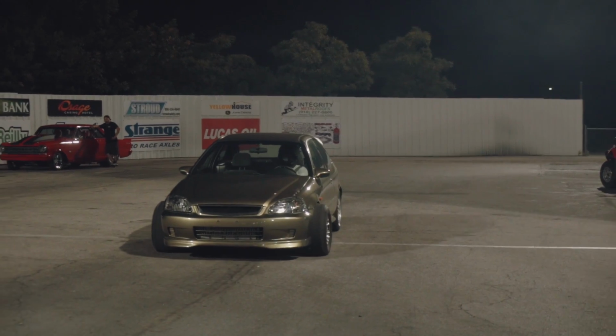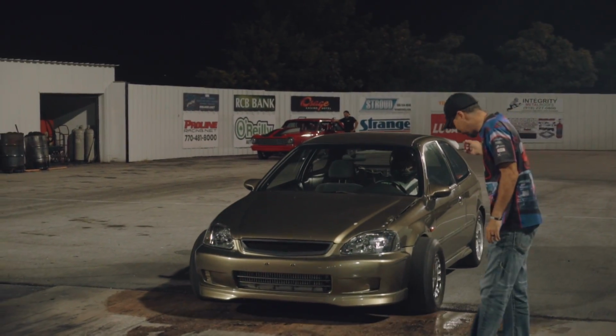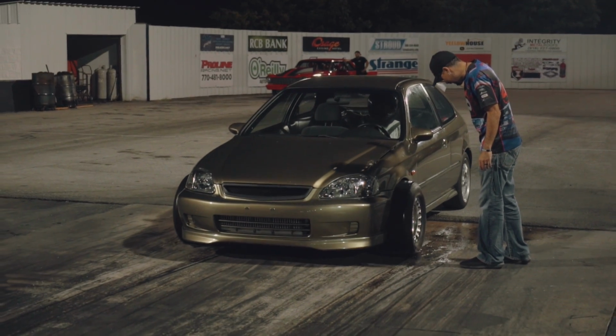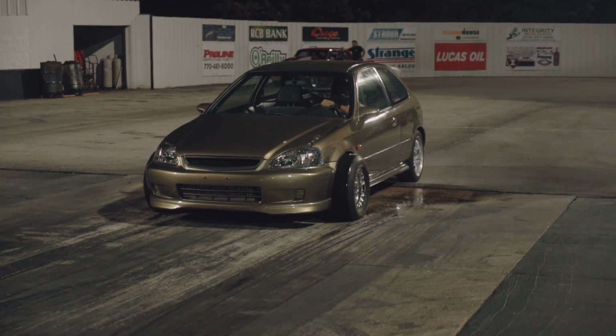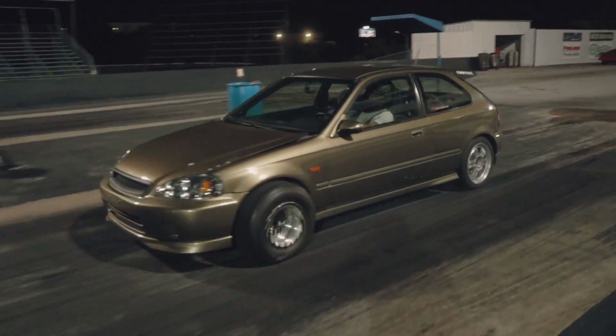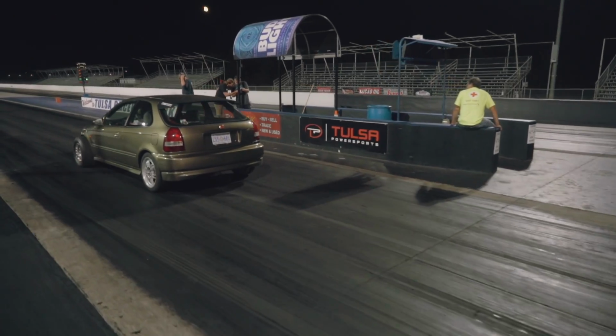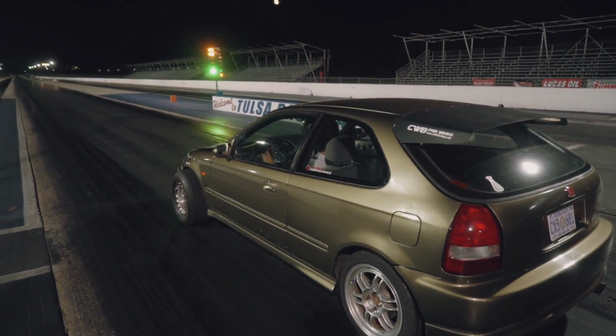Damn. I mean, Ian here, this is gonna be his second pass ever, guys. Last pass was 12.02, but he rolled through the beams. Let's see what Ian can do here, guys. His car made 540 horsepower. Stock K24. All right. Let's see what he can do, guys.